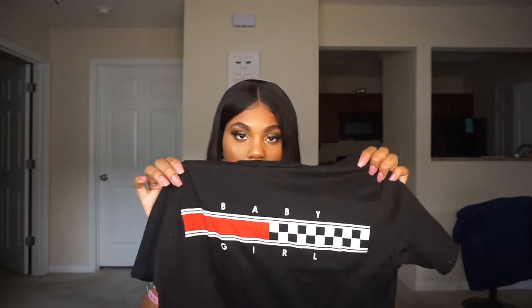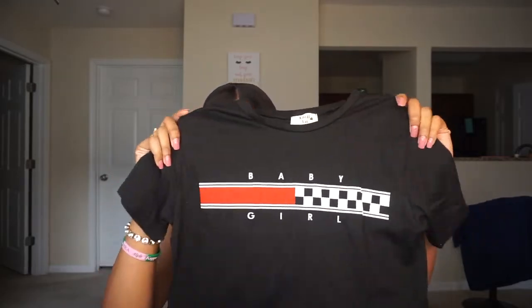I got this crop top from Russe. I got this last year, but I have not worn it yet. I also got a yellow one that I've worn before, not sure if I'm wearing it in a video. I think it says baby girl on it or something like that. But the baby girl trend is still here this year, so I wanted to show you guys this shirt.